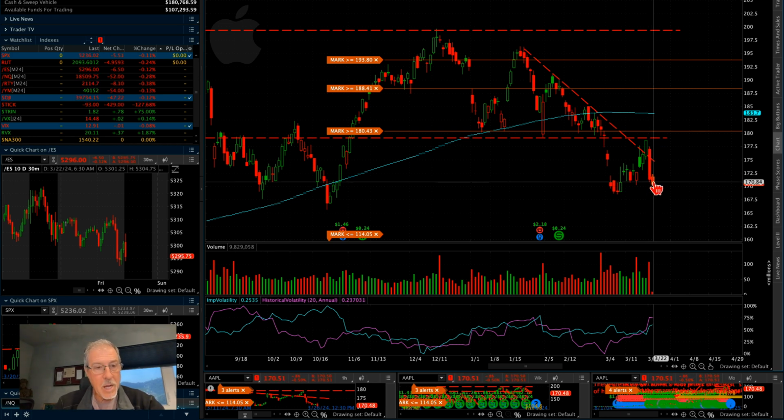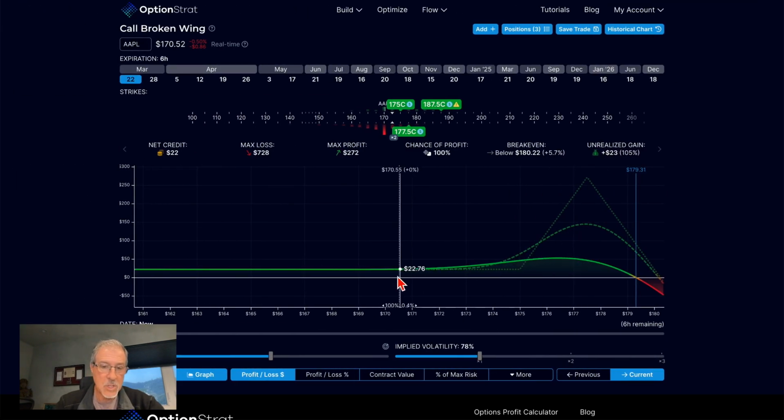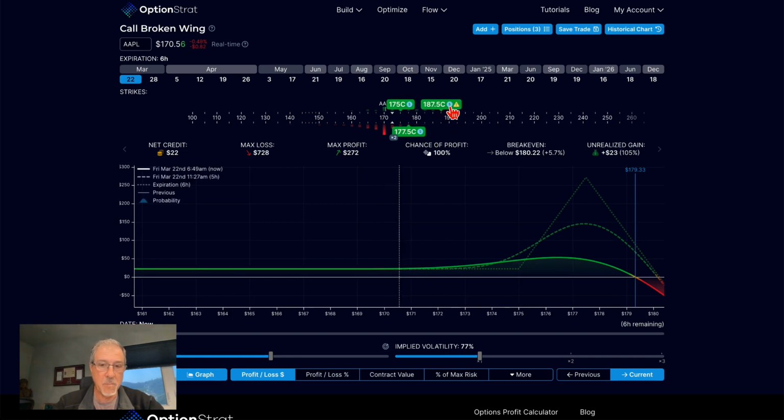So again, because this particular position was built with no downside risk of loss in it, even though Apple tanked, this position will end up expiring today, with all three of these call positions being out of the money. So all three of these are going to go to zero. When they go to zero, I will end up with a small amount of money in my pocket. I do not need to close these out. I just let them expire, and they all expire worthless, and then my account has increased by a minimal amount here.